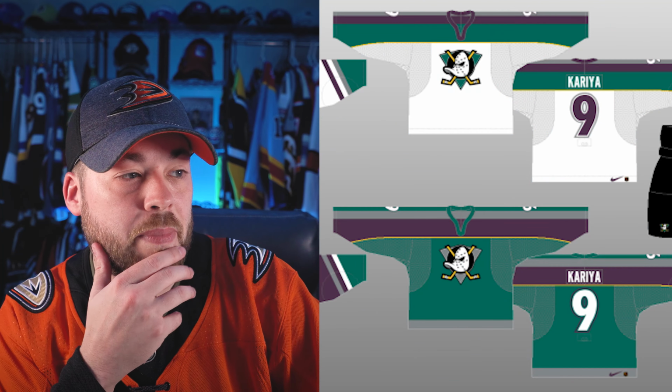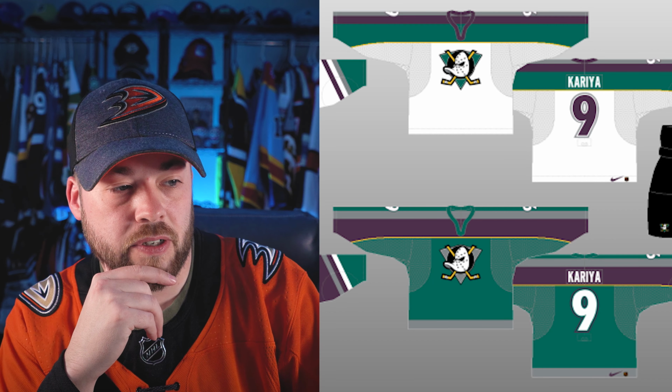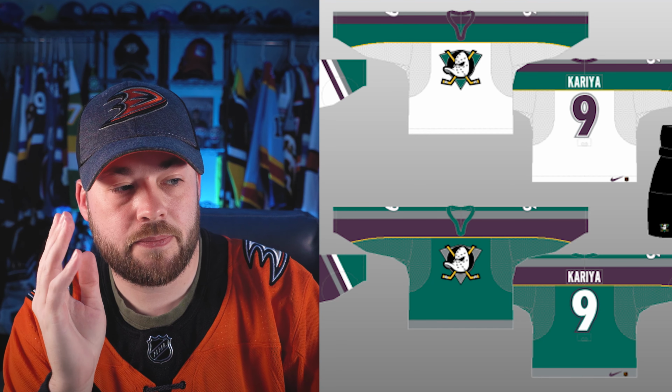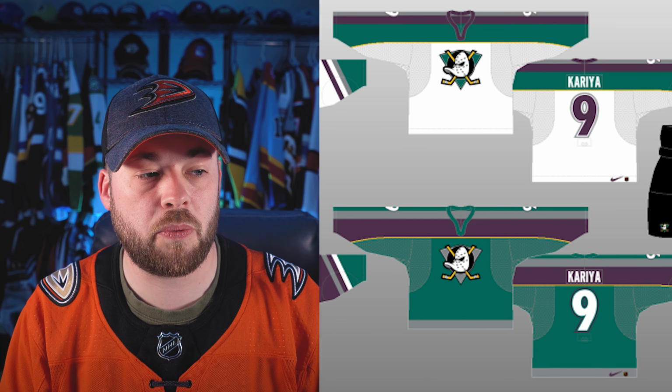So let's jump right in at my least favorite, which is going to go way back to 1997. And this was, I believe, an alternate jersey. To me, the colors are great. That's the nostalgic colors that we love from Anaheim. But to me, it feels very like a practice jersey. If this was created in an Adidas jersey, I don't know if I would feel any different. I think they would be able to execute this general design better than what we had back then. But it just feels like a practice jersey a little bit. And again, it's subjective, but that's how I feel about that.